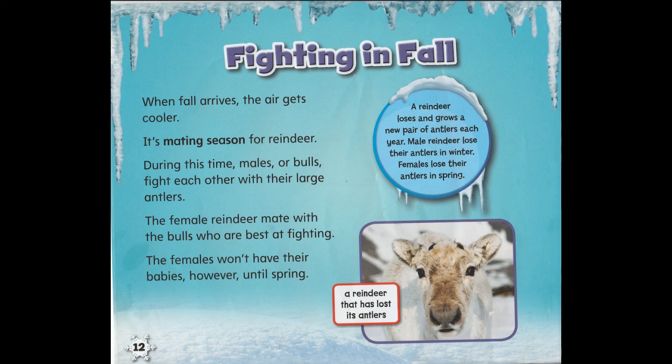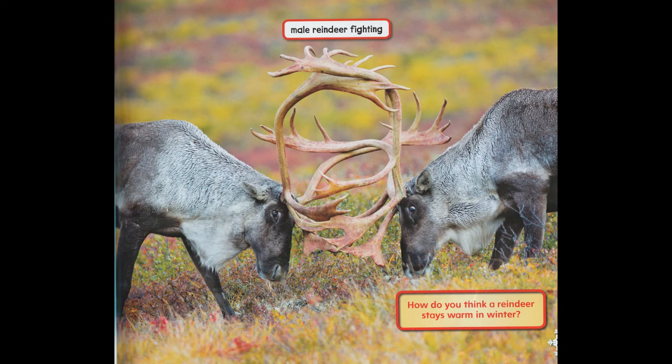A reindeer loses and grows a new pair of antlers each year. Male reindeer lose their antlers in winter. Females lose their antlers in spring. Male reindeer fighting. How do you think a reindeer stays warm in winter?